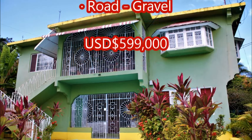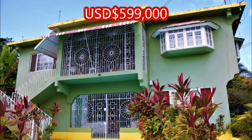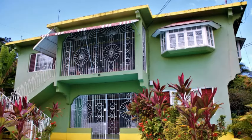Now, let's take a quick look at this house and please leave your comments and let us know your thoughts.